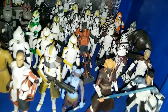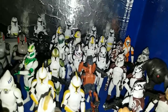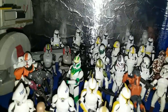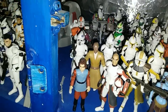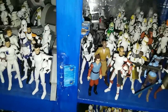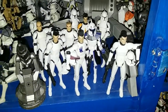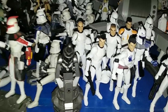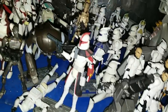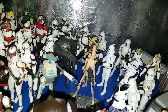So we have the Wolfpack, some Wolfpack guys, all the pilots back there, ARF troopers, the ATTE assault squad guys, shadow troopers, ARF troopers, Mace Windu and his ARFs and pawns, and little Boba. Then over here, we have the AV-7 turret, and then the rookies guys, and then Sergeant Slick, and Gus and Chopper. Then this is kind of like a Christophsis battle, sort of. That's kind of what I inspired it by.